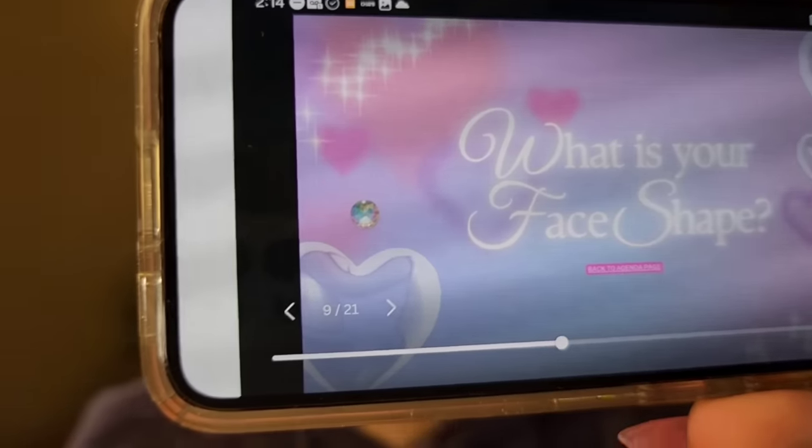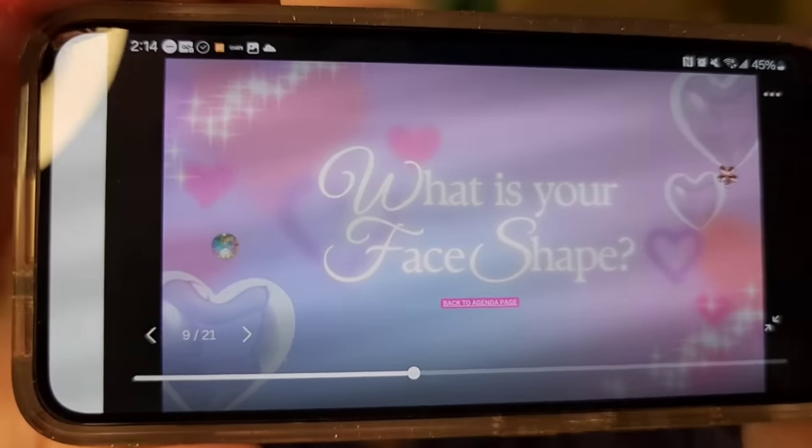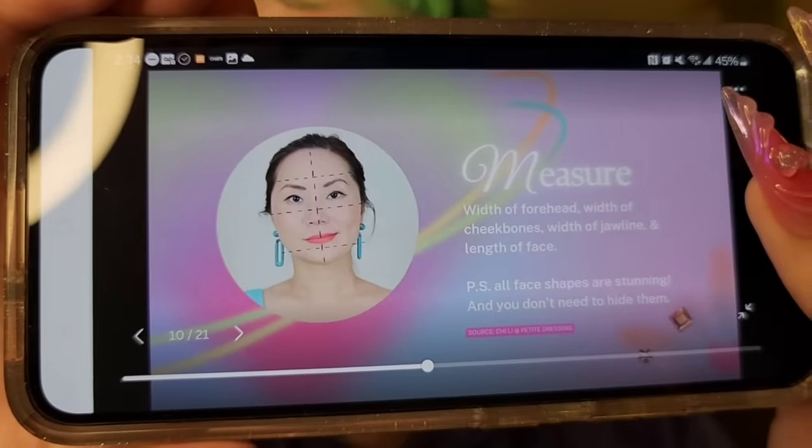Okay. Next, what is your face shape? This is also one of those things that's so confusing because you are not going to fit into a perfect mold of this is the face shape and it looks exactly like that. I mean you could, but usually that's not the case. You could have a mix of different face shapes, or you know, it's all a spectrum, okay? Also important to note that every face shape is stupendous, is the word that came to mind, is beautiful, and you don't have to hide anything about your face shape.